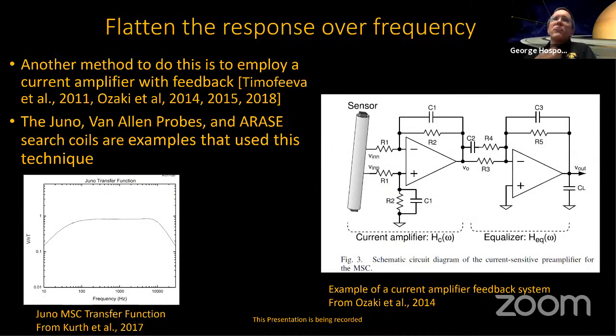Another way to do this, and most recent search coils have used this technique because current op amps have gotten much quieter with time, is to employ a current amplifier or feedback. Basically, you're measuring the current from the coil to produce the voltage that goes to the wave instrument. The Van Allen Probes, Juno, and Arase search coils all use this, including many others. This is a sample circuit from an Ozaki paper from 2014, and this shows the response from the Juno search coil. From 100 hertz up to 10 kilohertz, it's flat over frequency. So if you're measuring waves in this frequency range, you can easily compare, in the time domain, a 100 hertz signal to a 5 kilohertz signal. You don't have to do an FFT, a calibration, and a reverse FFT to calibrate the waveform. I'll talk a little more about that when I get to some of the science examples.